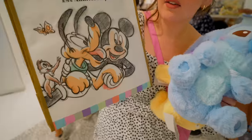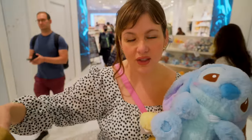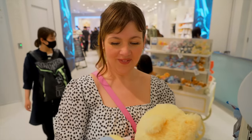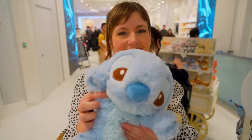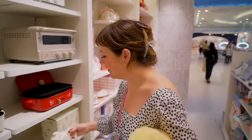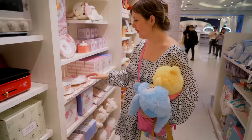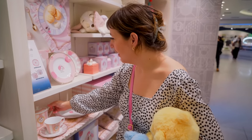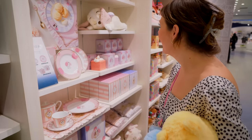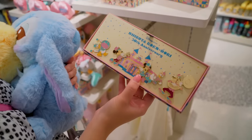And also, first anniversary flagship Tokyo bag. So they must have only been open a year. You would think that they would have had a Disney store ages ago. But they have Mickey's restaurant kettles. And then look at this set, but then they have a teapot, they have the plates, and then they have little teacups.